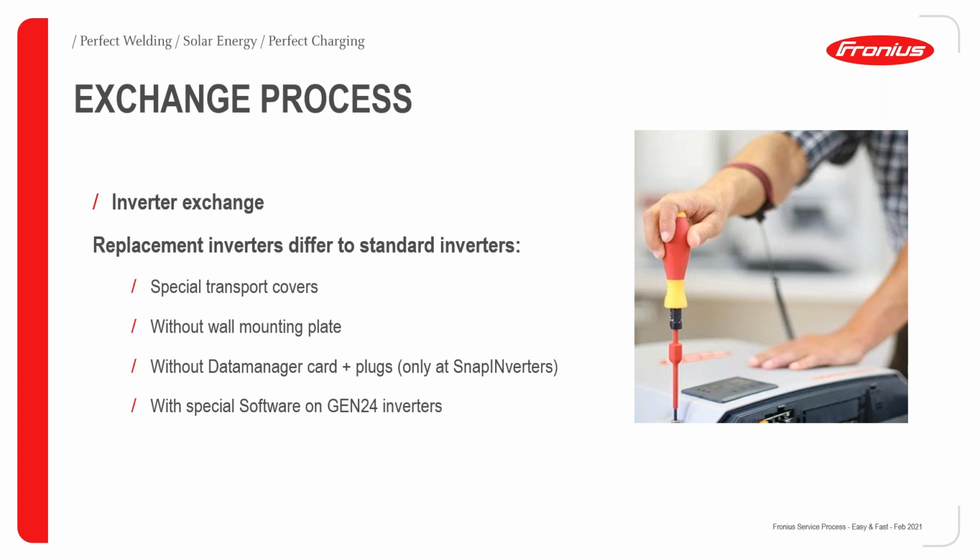And it's the same for Gen 24. It comes with the power stage module. We will see Gen 24 in separate slides a couple of slides later. And then the data manager card in case of the Snap inverter, and in case of Gen 24, it's a Pilot. We call it Pilot. The data manager card is a Pilot card.